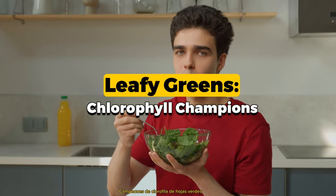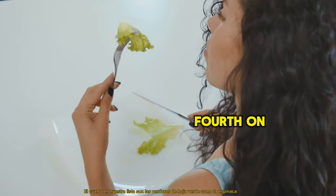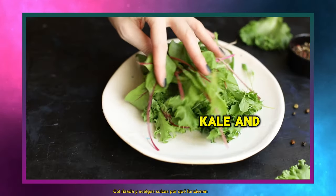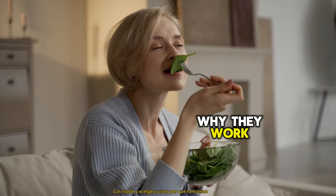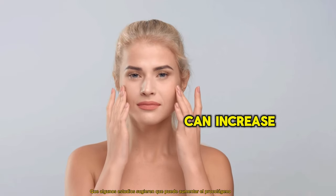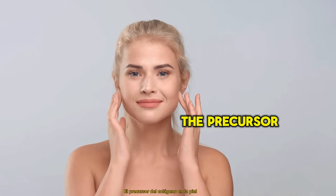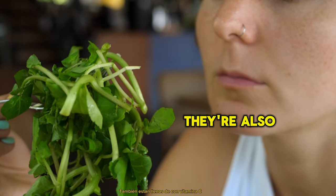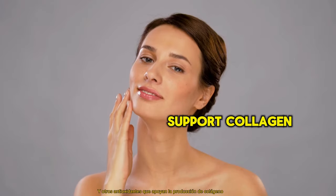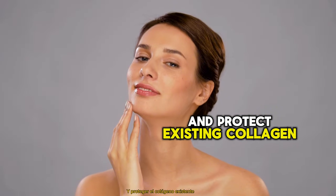Leafy greens, chlorophyll champions. Fourth on our list are leafy green vegetables like spinach, kale, and Swiss chard. Why they work? Leafy greens are rich in chlorophyll, which some studies suggest can increase procollagen, the precursor to collagen, in the skin. They're also packed with vitamin C and other antioxidants that support collagen production and protect existing collagen.